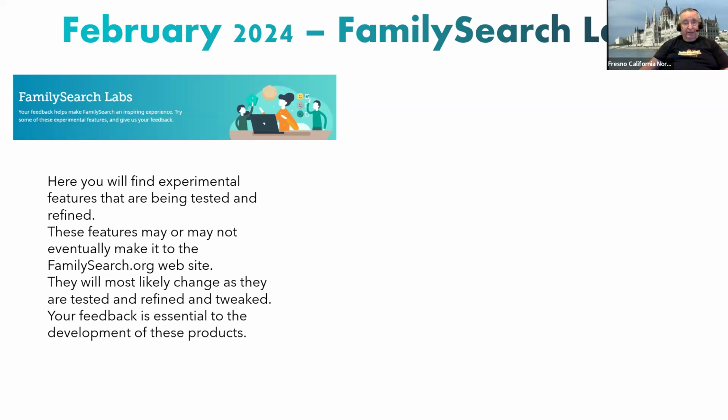At RootsTech, they announced this FamilySearch Labs. This was a wonderful improvement. What this is essentially is a place where they can experiment with new features and actually give us hands-on experience and get feedback from us. That's the big thing. They want our feedback. And that way they can tailor these records and make them better, or programs and make them better.